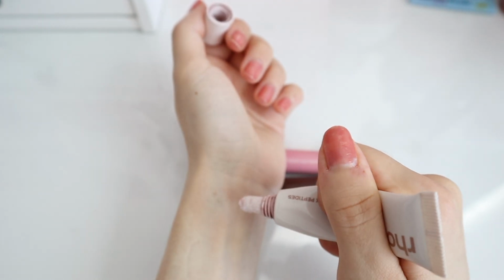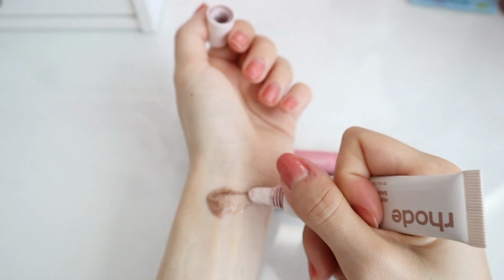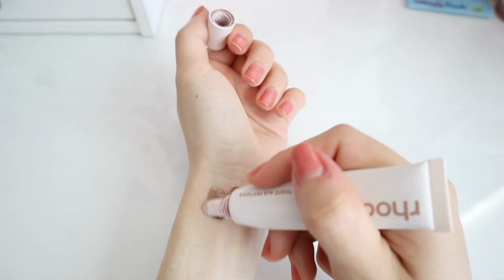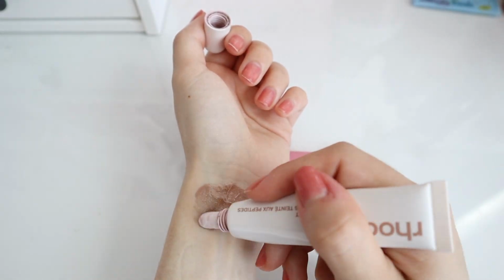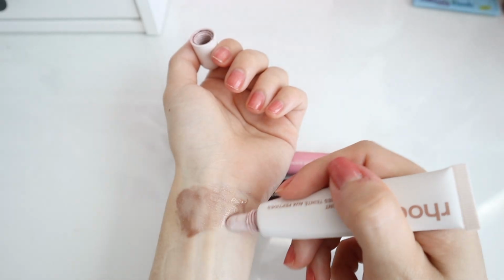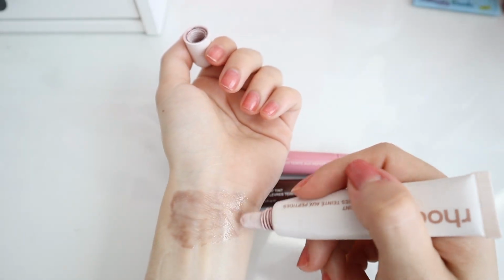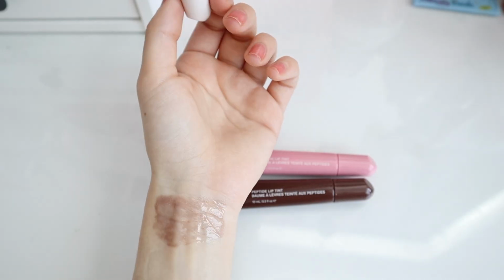You can see that I'm really having to squeeze the tube because mine is running on empty, and to this day I still haven't managed to finish it because I'm trying to savor it, but I absolutely love this. And this is the only one in the line, I think, that has actual glitters in it, but they're not big chunky glitters that you can feel on the lips. I really don't like when balms have a glitter that you can feel because it almost feels like putting an exfoliating mask on, which is not supposed to be the point of the balm.